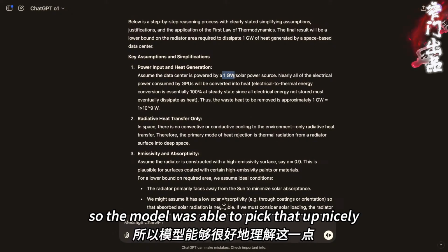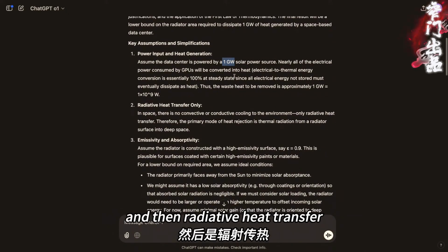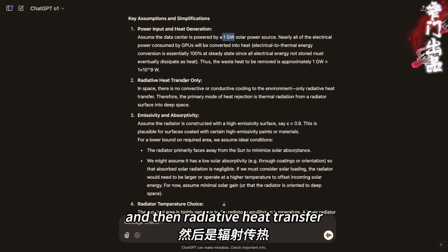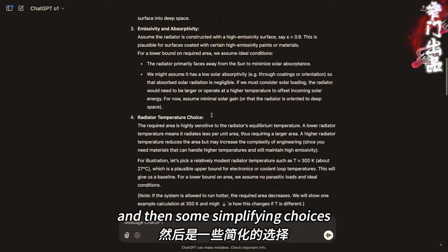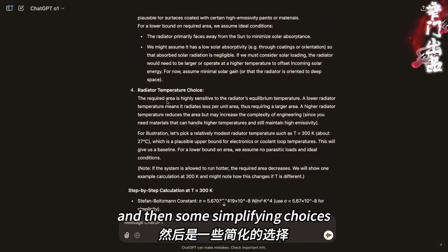So the model was able to pick that up nicely. And then radiative heat transfer only. That's the thing I mentioned. So in space, nothing else. And then some simplifying choices.